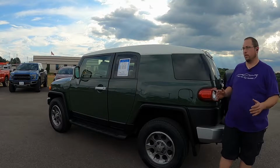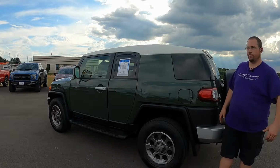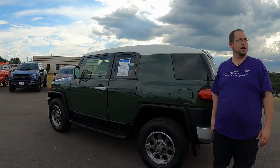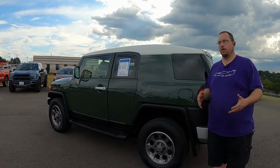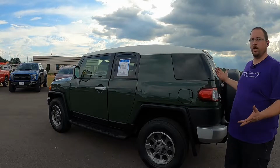I want to talk about something special about the FJs. Every year, Toyota released a Trail Teams edition of the FJ, which was kind of cool. It featured upgraded Toyota off-road TRD wheels and tires. It offered a cool little black applique on the hood to give it a different style. But the biggest way you can tell a Trail Teams model is, first of all, a small Trail Teams badge on the back of the tailgate above the handle.